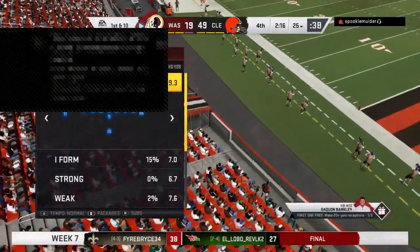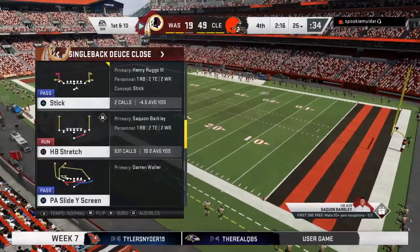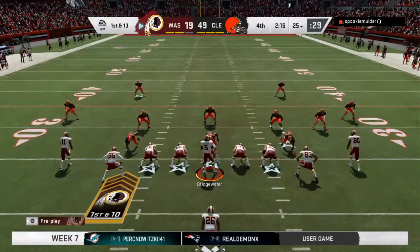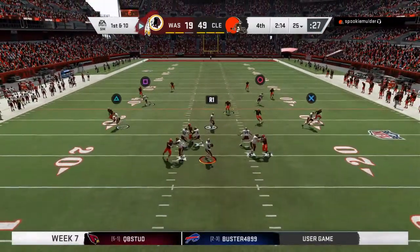The Redskins take over 1st and 10 at their own 25-yard line. Out there ready for this next drive, the Redskins offense. Let's go. Bridgewater on first down.